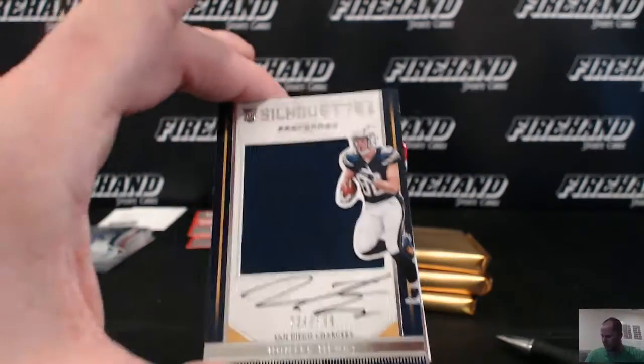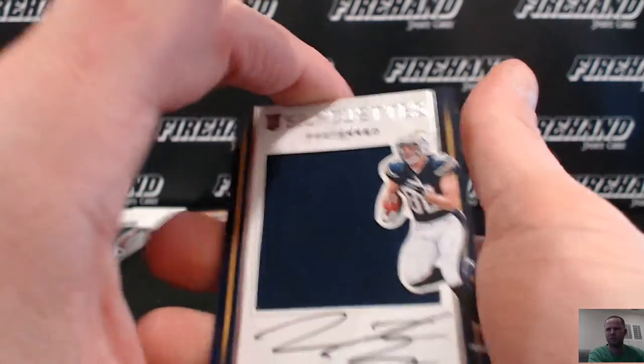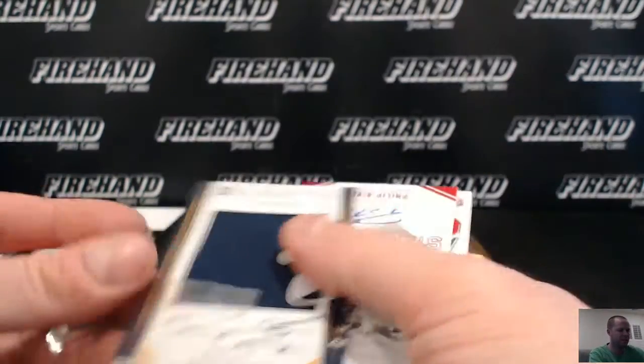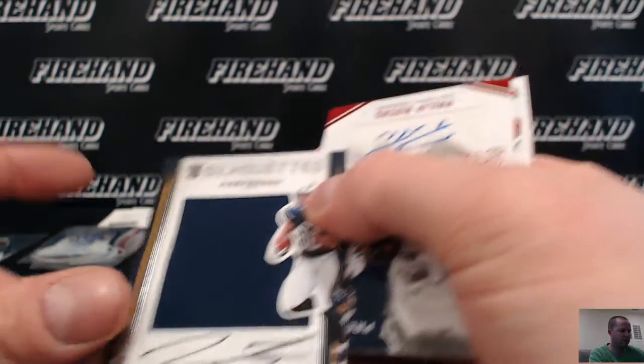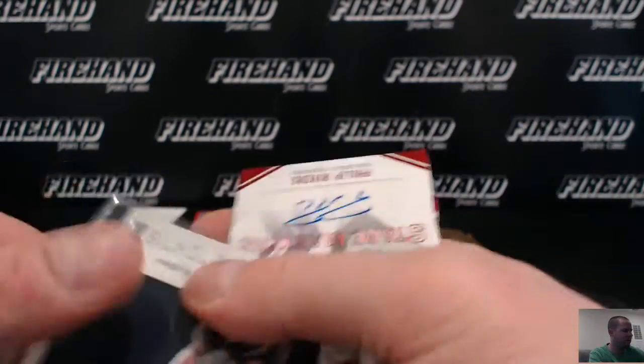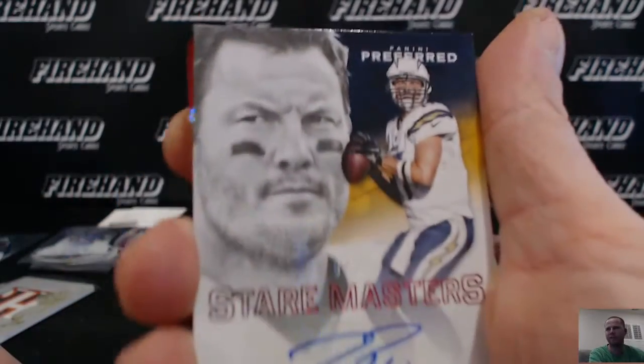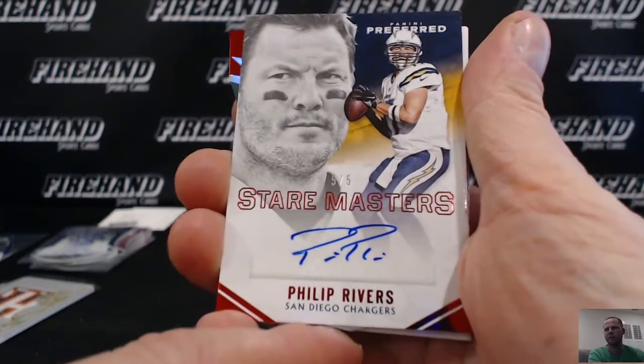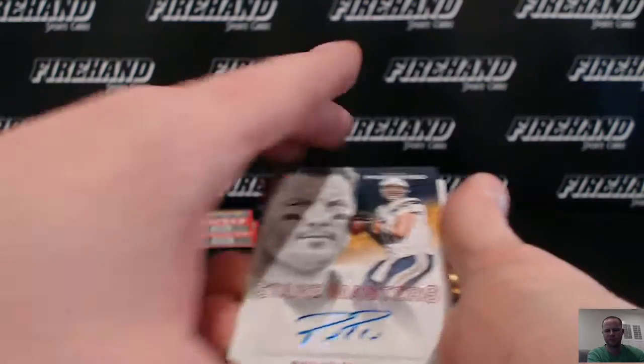Hunter Henry to 199, the Chargers. Renman. Silhouettes. Also for the Chargers, Philip Rivers. Stairmaster, number to 5. I'm staring him down right there. Staring down Renman. 5 out of 5 Stairmasters. Philip Rivers.